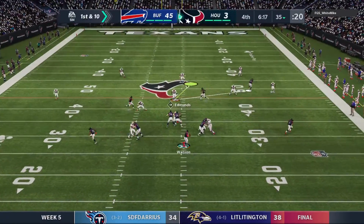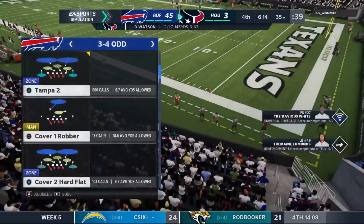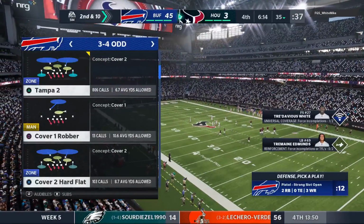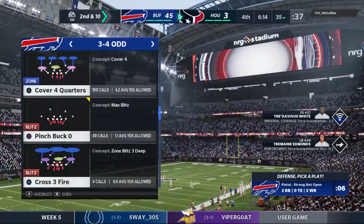From the gun, Watson. Flushed out right. And he couldn't hang on. Would have been their 4th pick of the game. Instead, 2nd down. They certainly did a nice job improvising there, extending the play, hoping someone would come open downfield, but they never did.